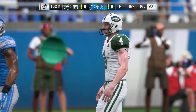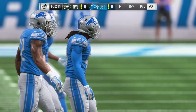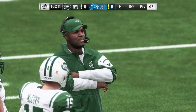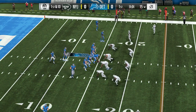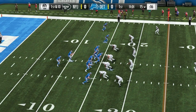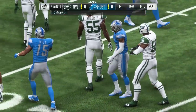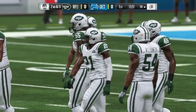Now the Lions offense, they get ready to head back out there. Stafford and the Lions now have it first and 10 at their own 15. Now the Notre Dame man, this is Theo Riddick. And that one blown up quickly as he's going to be stopped before he could even get started. It'll be a loss of one, and it'll be second and 11.